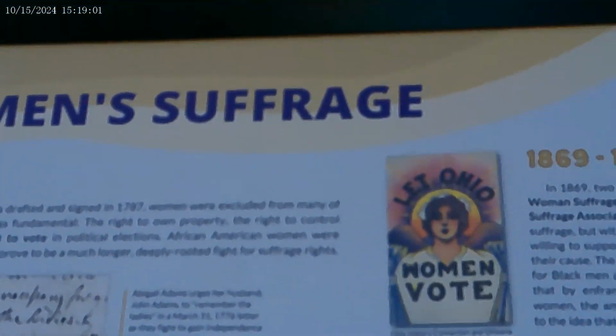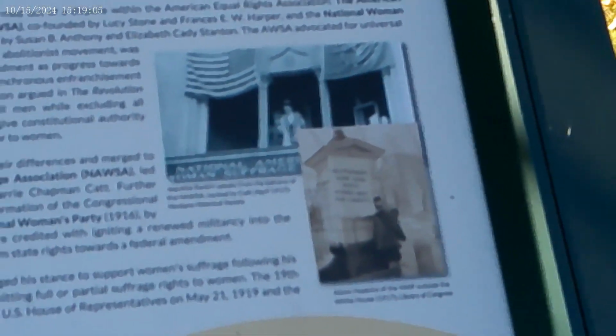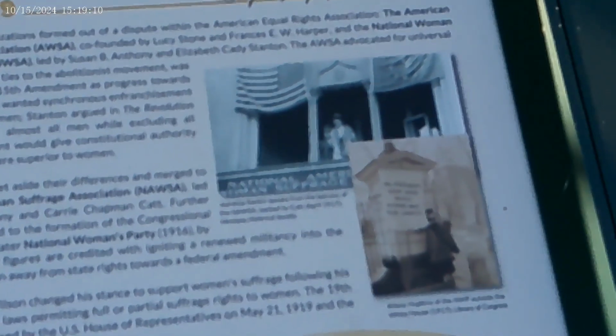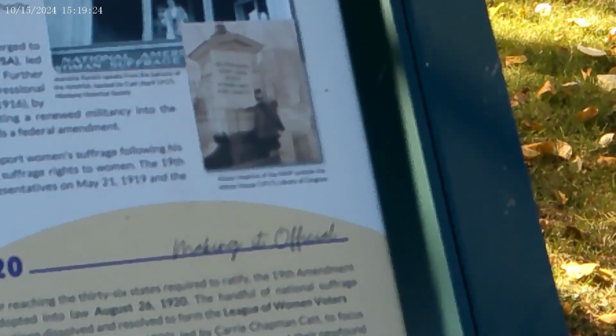The Road to Women's Suffrage. After reaching the 36 states required to ratify, the 19th Amendment was adopted into law on August 26, 1920. The handful of national suffrage organizations dissolved and resolved to form the League of Women Voters, led by Carrie Chapman Catt, to focus on the duty of helping women carry out their newfound responsibility of voters.